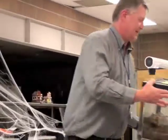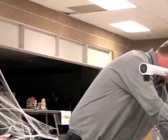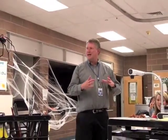So how old is he? This one's a male, and they grow really fast. This one's probably only 3 or 4 years old. So how big do you expect him to get? He doesn't get much bigger than that. Okay. Another inch or 2.